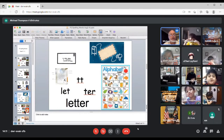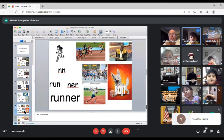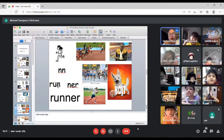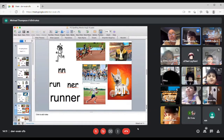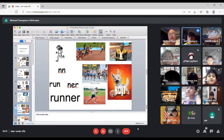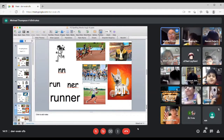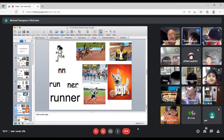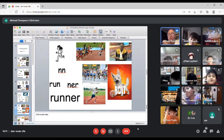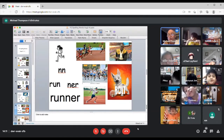Next word is, I'll show a video on this a little later. This is a double N in the middle. Runner. A runner. Running. So here we have a runner. Here is somebody running. It's impressive because he runs so fast. These are boys, children in a school, probably having a race, and they're runners.